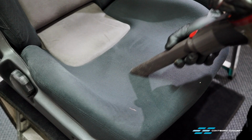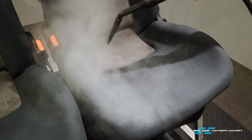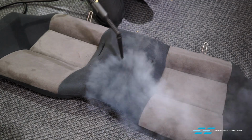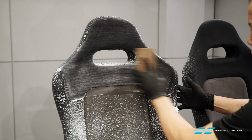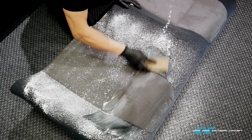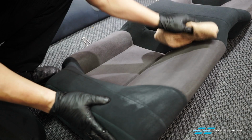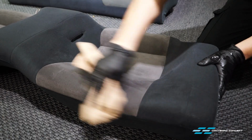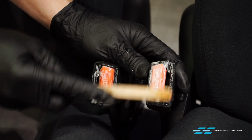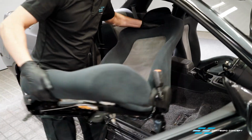On to the seats now. Vacuum first, then a bit of steam cleaning to disinfect all the fabric. Next up, we use a special foam cleaner and a soft bristle brush to deep cleanse all the fabric, making certain all dirt, stain, and marks are gone. Finally, using a damp cloth, we give all areas a once-over to wipe away any soapy residue. The seat buckles also get our full attention. After the seats have been completely dried, we install them back into the car.